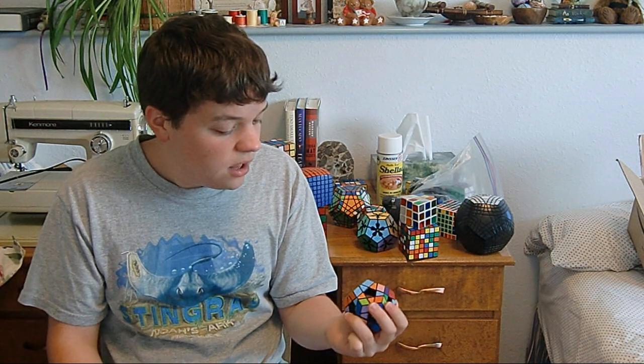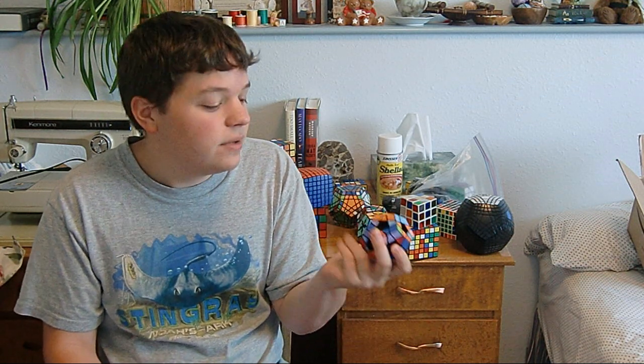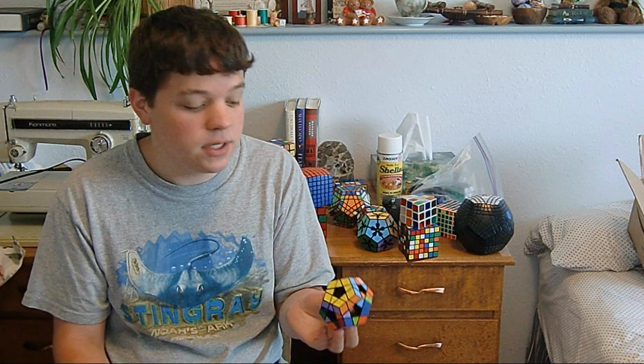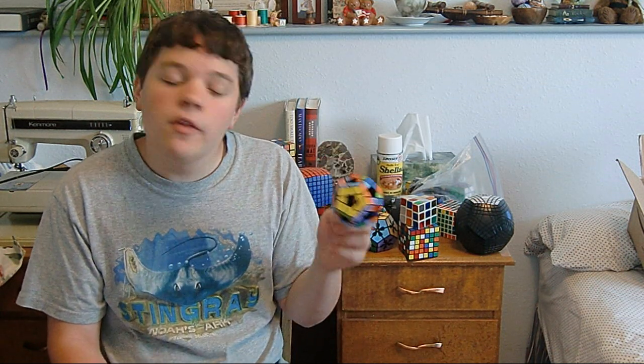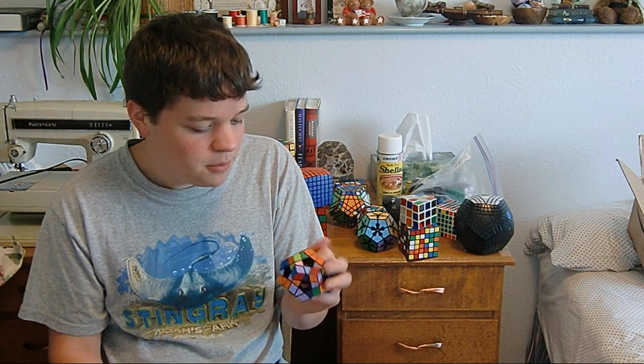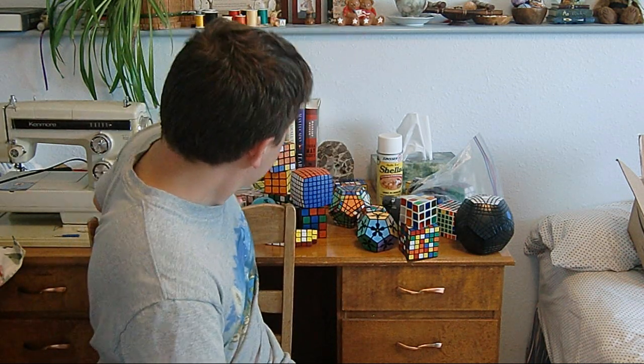The lighter colors make it look kind of bland when it's all solved, but it's still really nice to have a tiled megaminx. And I like this much better than the original stickers because they were pretty small. Now I've filled up all the plastic. The tiles turned out a little bigger than I wanted them to be, but they're still pretty nice.